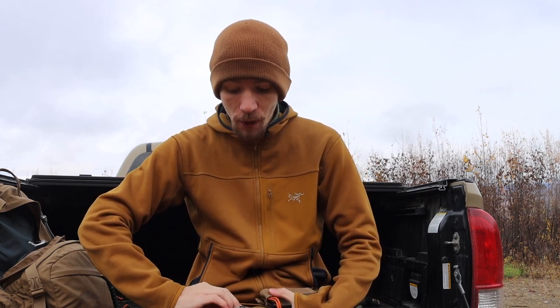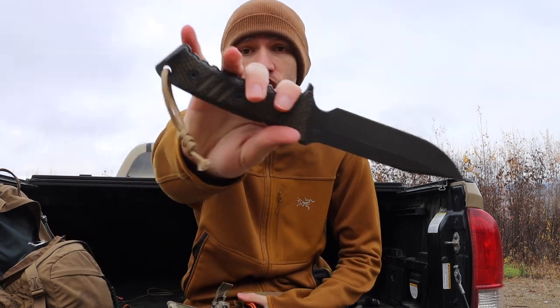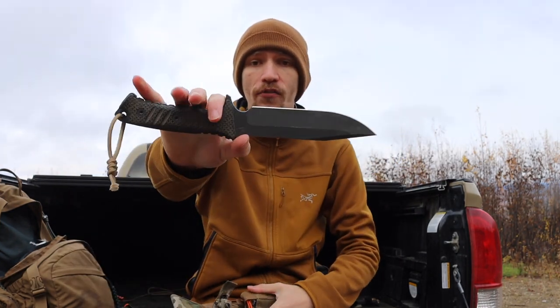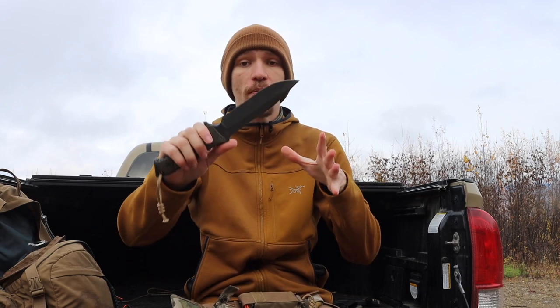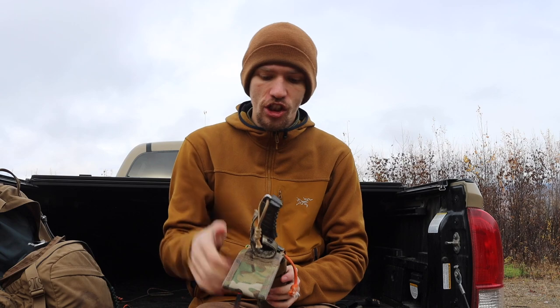Okay, next one up, and one that's quite ubiquitous with the channel if you've been around for any time at all, is my good old Chris Reeve Knives, or CRK, Pacific. Now, I do have quite a few folders from CRK, but I also have this Pacific, and this is one of my go-to fixed blades. Honestly, one of the reasons why I sold a lot of my other fixed blades is because this blade just really does so much for me.